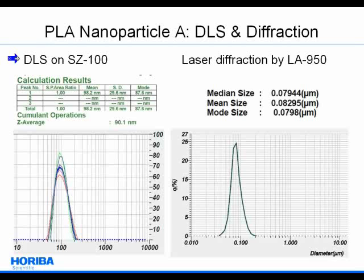Reason number two is this is an intensity-based calculation, as opposed to laser diffraction, which is a volume-based calculation. And between the two, intensity distributions tend to look larger. So this is actually very good data and agrees fairly well, but we saw that for both batches of the sample the customer sent us. So here we have a Z average of 90 nanometers using the SZ100.